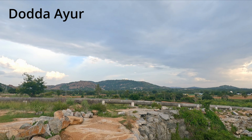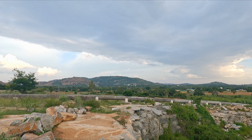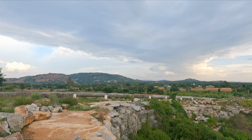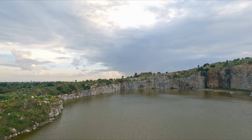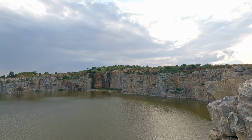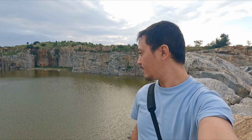The localites call it with a different name, but due to some vlogger or something who discovered this place, you know, it's called Chota Ladakh for some reason. Check it out, guys. As you can see, we are here in Chota Ladakh.